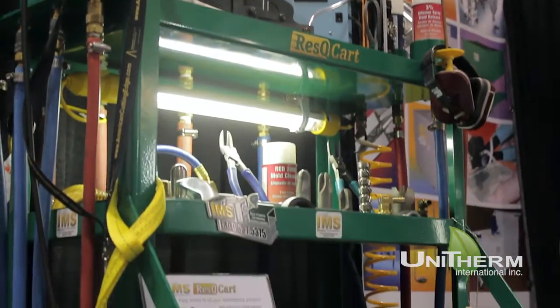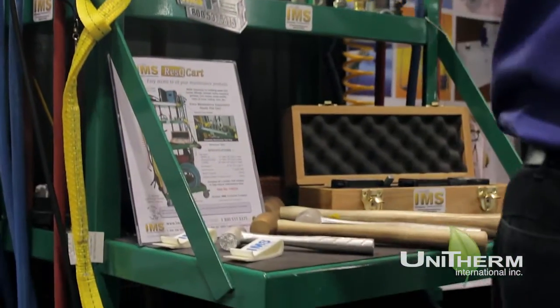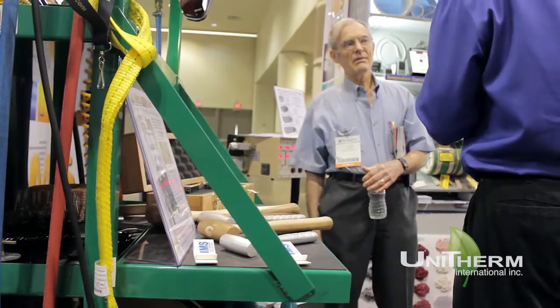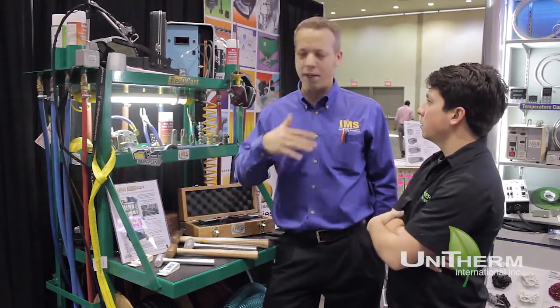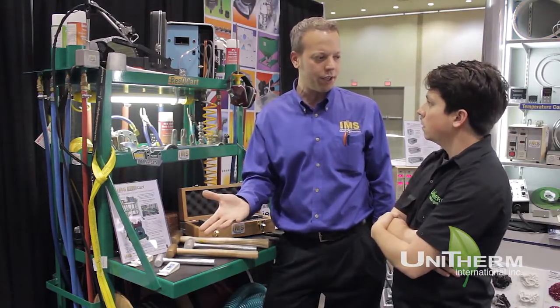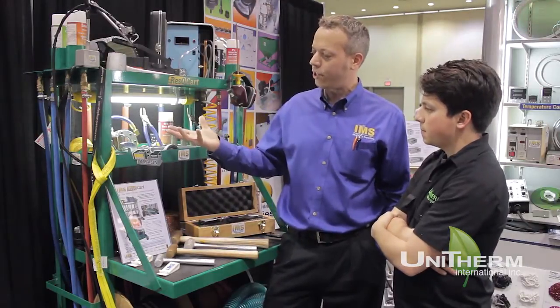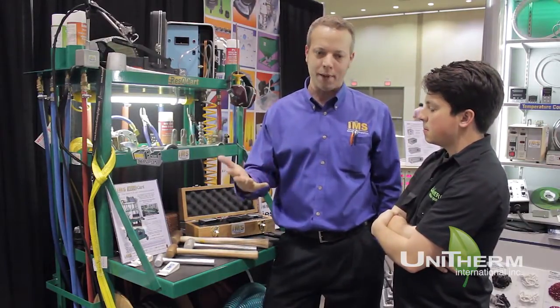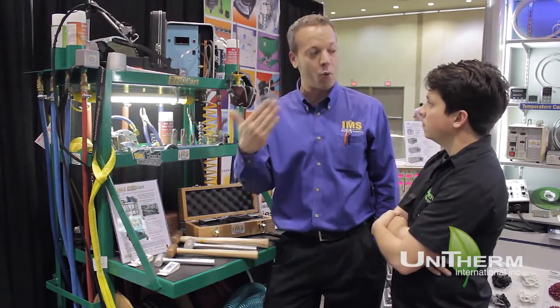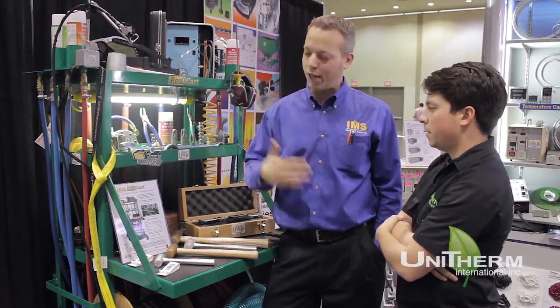What went into designing something like this? Where did you get the idea, or what did you have in mind that you were solving? Well, we originally had another cart called a mold setup cart, and it was pretty basic. It's been in our line for years, and it was fine, and it does a good job, but the industry is always changing. So along with the industry changing, we've got to change with it. So that's what IMS is. We're innovative. We're always looking for new product ideas and taking the ideas we already had that are working and making them even better. So that's where this came from.